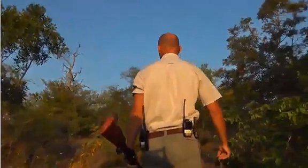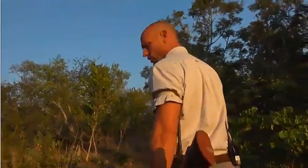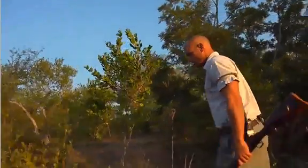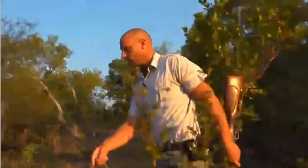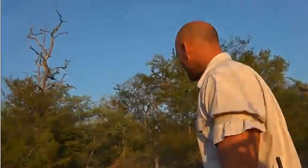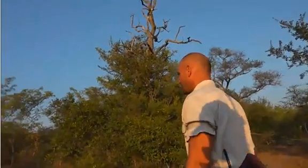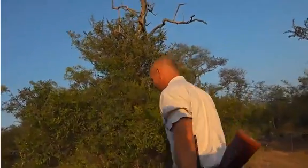As I mentioned, we don't really know this particular patch of bush. Watch out for the thorns there, Dave. I know what roads are on either side of it, but we don't actually know what's right here. That's what makes these little journeys of discovery so nice.